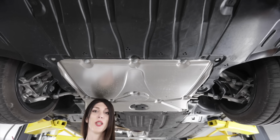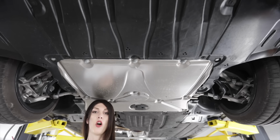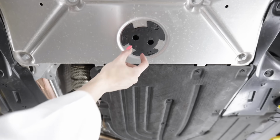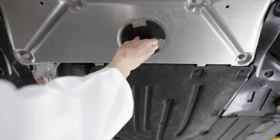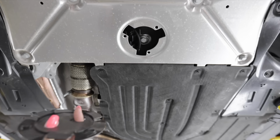Normally these things are made out of cheap plastic. That's damn near a skid plate comparable to what you'd find on an off-road package of a truck. This is kind of nice. Check this out. Ooh, can I turn it? There you go. There's your drain plug.